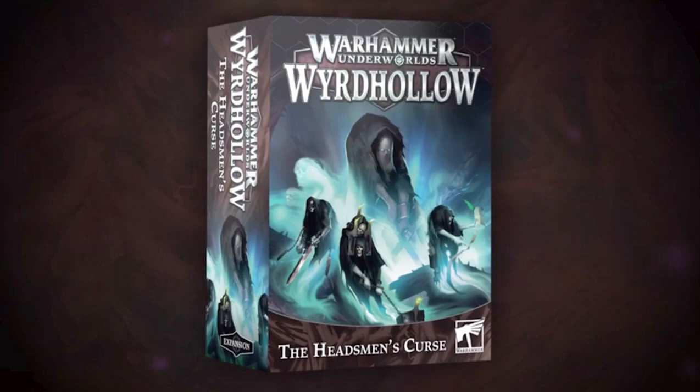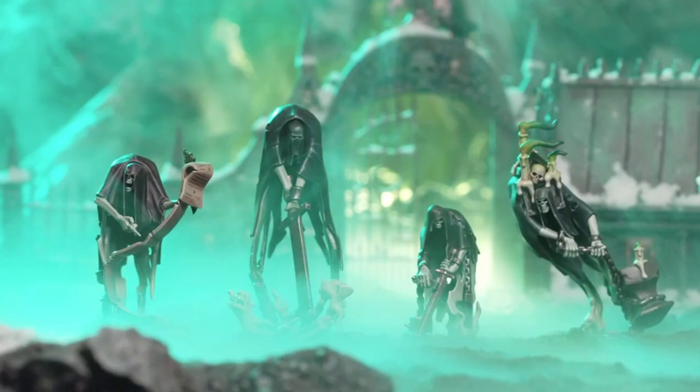Warhammer Underworlds. We have the Headsman's Curse warband with, I believe this is the first time we've seen unique Nighthaunt, if I recall. No, wait. No, I'm dumb. Second season of Underworlds, we got the Briar Queen. I'm so dumb. Everything I was about to say, I take it all back. But, no, I kind of like this. Honestly, the whole warband, I don't think was as bad as the last one that was revealed.